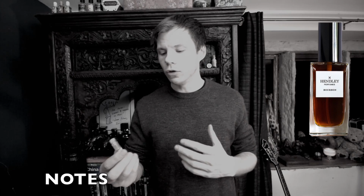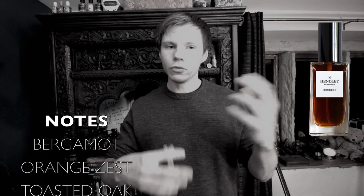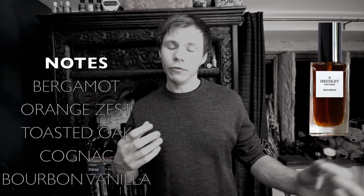I don't get a whole lot of change in the fragrance. What you get is kind of what you get for the fragrance. I would say it tones down a bit in the dry down, and what comes out more in the dry down is I feel like the vanilla kind of dissipates.